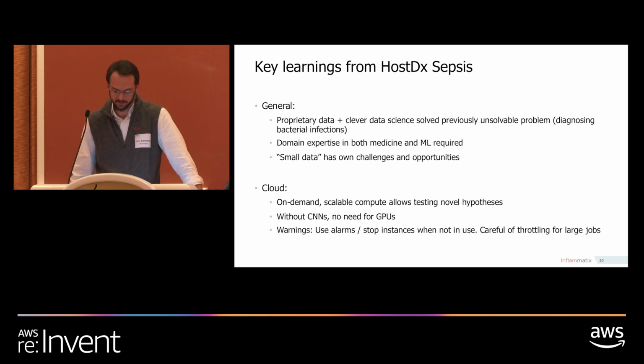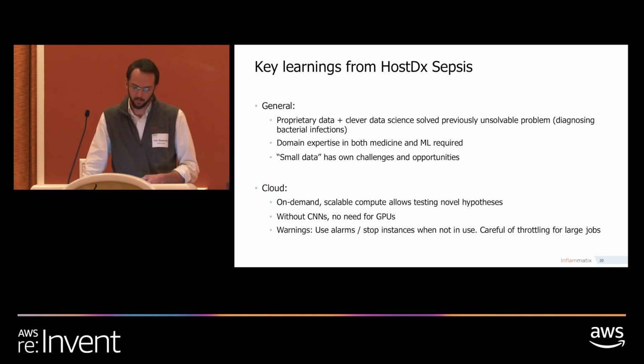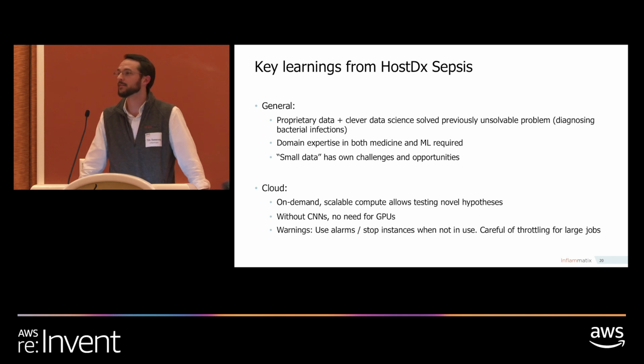In terms of the cloud, we use it, as I said, for on-demand scalable compute to allow for novel hypothesis testing primarily. We don't use convolutional nets, and so we found that the CPUs work fine. We don't use GPUs. I'll mention just a couple of learnings for us: putting alarms in and stopping instances when not in use. We've gotten occasionally, with due respect, some bills that we were a little bit surprised by. The other thing is that initially, early on when we were doing very large searches, up to 1,000 nodes at once, we found that we were actually subject to throttling, and a quick phone call took care of that. But for those that are starting off early, there shouldn't be an issue. If you find an issue, we found Elliot and Paul to be very, very helpful in making sure that the very large searches suddenly happen very quickly.